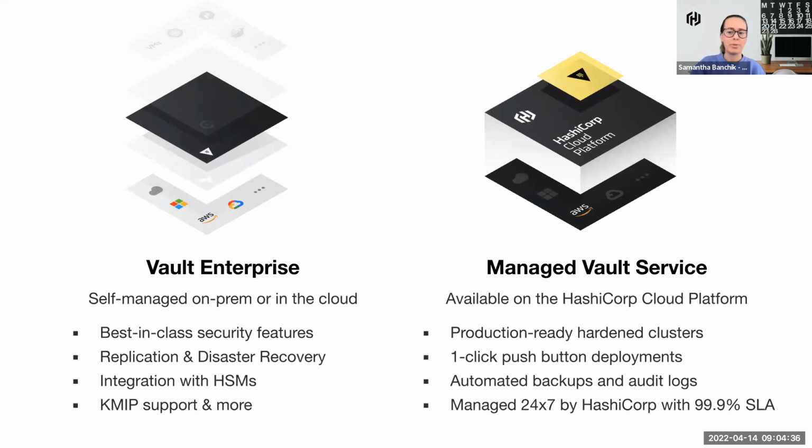And so in order to accomplish this, we're offering one-click push button deployments to allow you with ready-to-use Vault clusters so that you can focus more so on actually incorporating them within your application and less time on actually setting up Vault. We'd heard that this was a very common pain point across customers, and it was a very timely process historically.